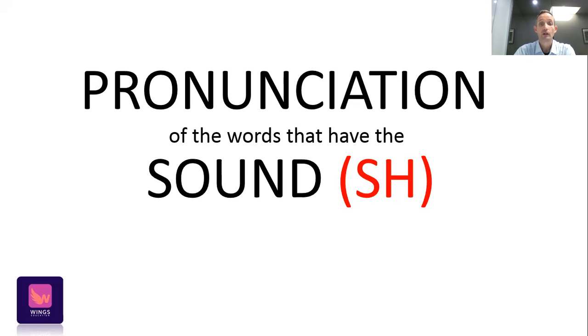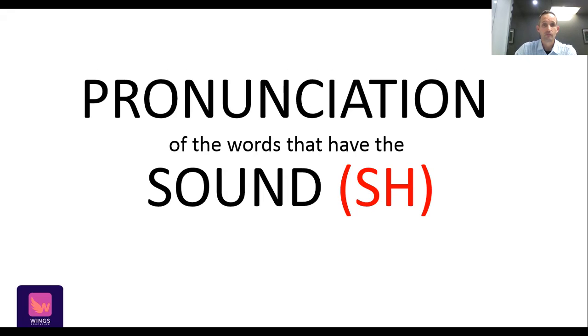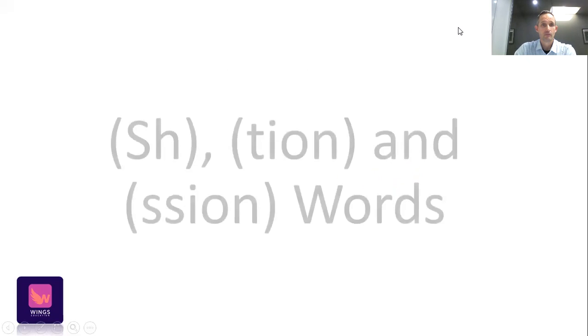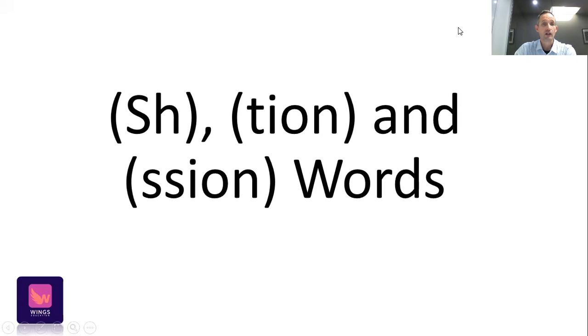Today we're going to look at the pronunciation of the words that have the sound sh. So we're looking at SH and others. We have SH, sh. We have TION, shun. And we also have SSION words, shun. So sh, sh, shun, and shun.